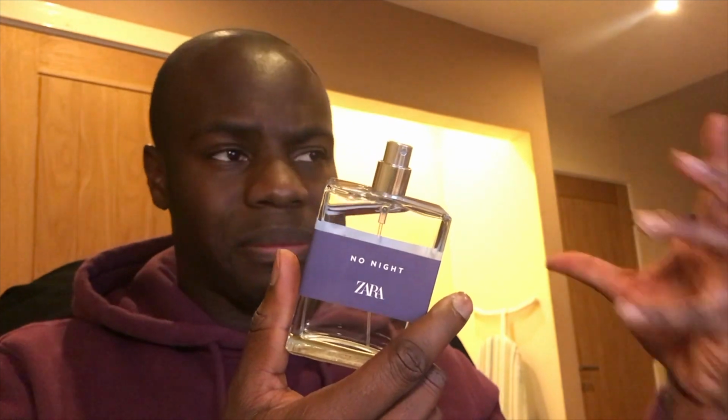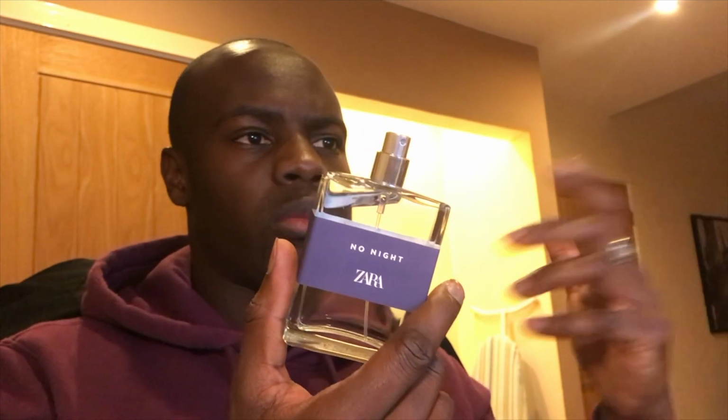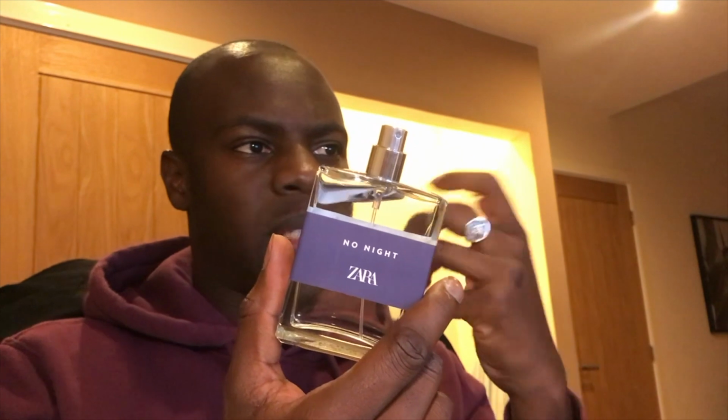Don't get this confused with something like a spice bomb. It's definitely not that sort of thing. There's a pepper note which gives it a little bit of spice. The lavender gives it that sort of sleepy feeling. It's like a cushion type of smell, that's the only way I could describe this. To be honest, guys, this smells to me like something you'd spray in your house as a room freshener. It doesn't really smell like a fragrance. It smells more like something I would spray on pillows or in a room just to give it some form of atmosphere.